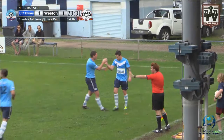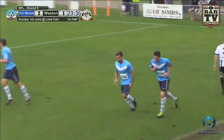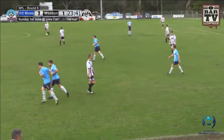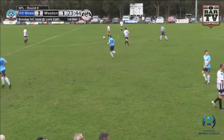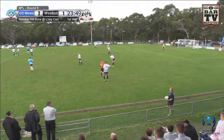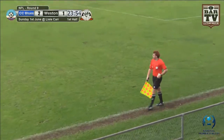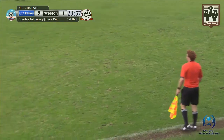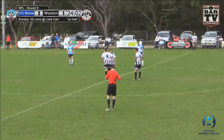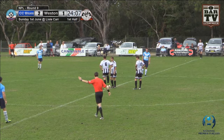Herefield curled it with his left foot past the goalkeeper. That's a great finish. It shows his experience and class there. Charlestown City Blues take a 2-1 lead, 23 minutes in, as Weston protest because he was behind the back line, but it looks like it was Weston that got the flick on and therefore he would have defied the offside rule. I think that's the ruling they've made, much to the disgust of the Weston players and supporters, but I think it's the correct ruling. But great finish by Troy Herefield on his left foot, curled it past Tim Platt into the top left-hand corner. Charlestown 2-1 up.